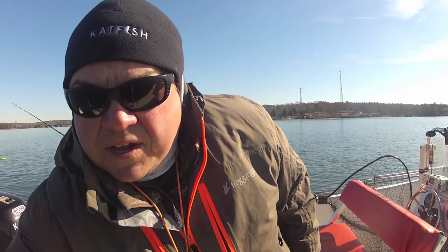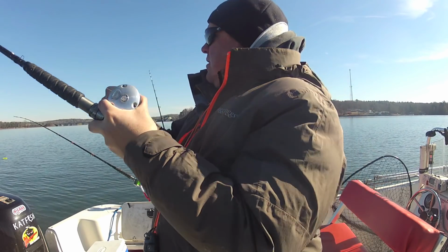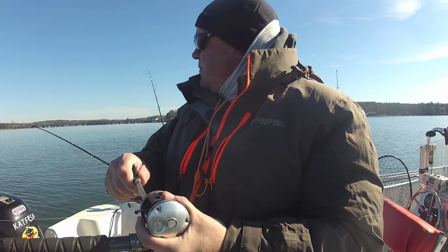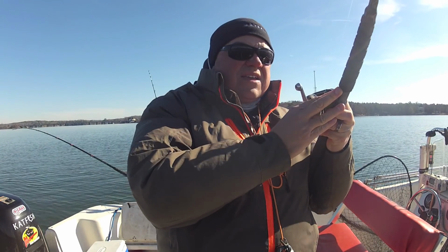Like there may be one on this planer board. Fold it over, I turned around and saw it. Yep, he's on there. Feels like a small fish. Let's see what we got.